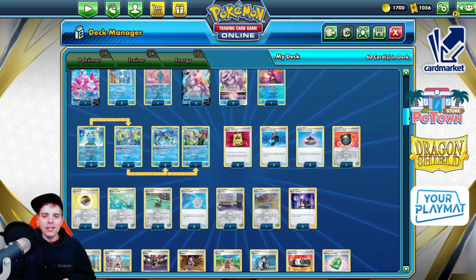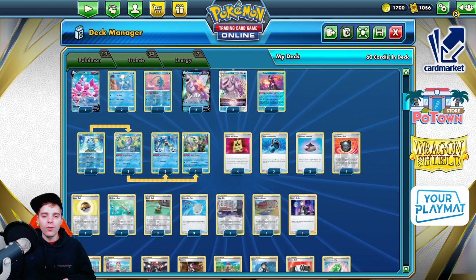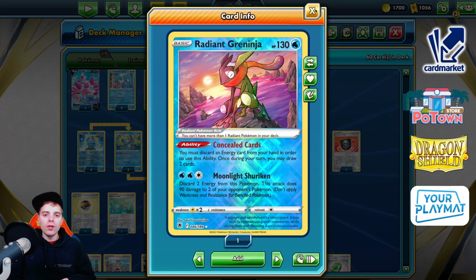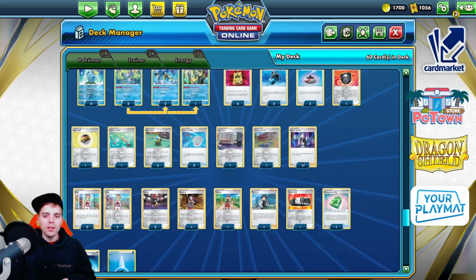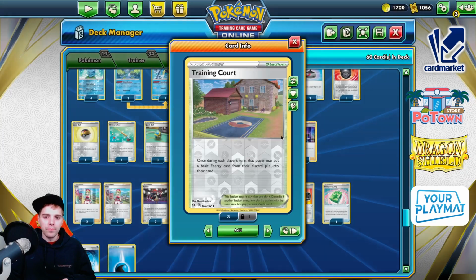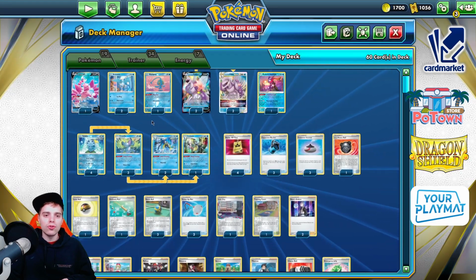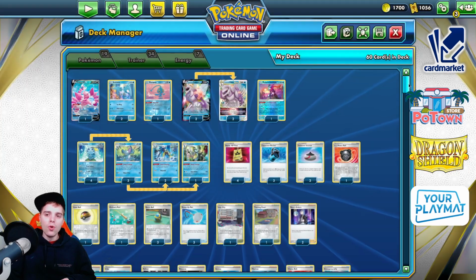So the rotation has been announced. Go check out the videos. They are of course on the channel, the videos from this week. We have of course Radiant Greninja drawing cards, and there is going to be the training card to get the energies back on top of a Lost City, so these can actually bump up the Path to the Peak. So Drapion is going to do his muckets against Mew VMAX.